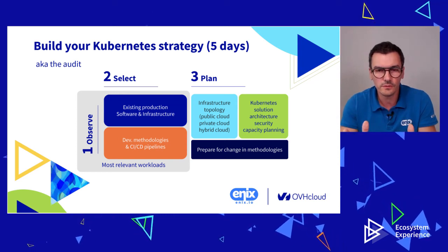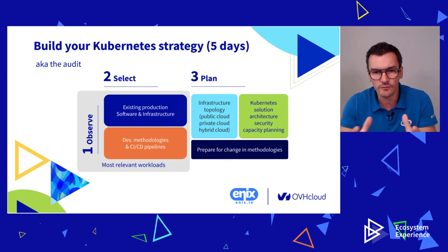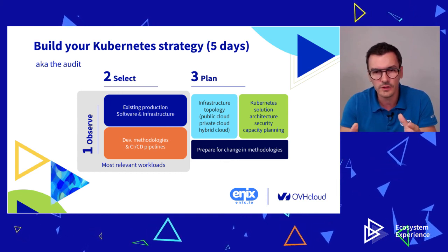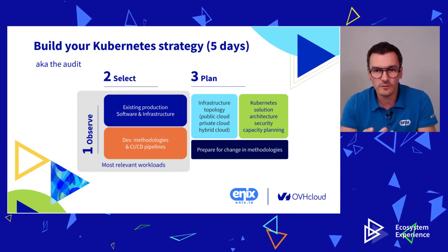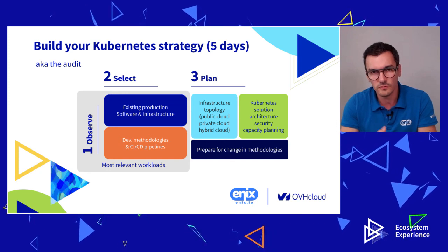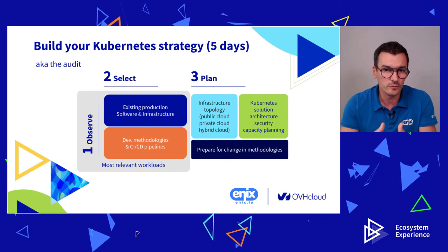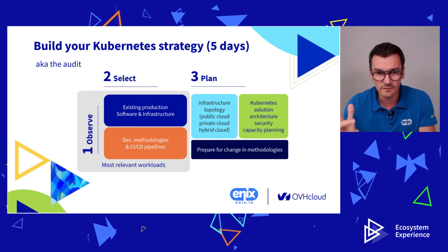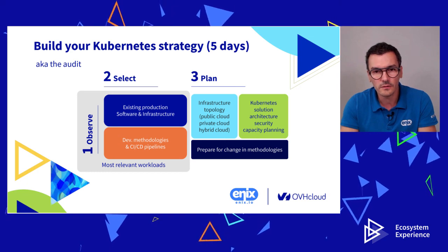The first one would be obviously the infrastructure topology. So will it be a cloud provider like OVHcloud? Would it be on-premises or would it be an hybrid cloud? The second aspect to review during this audit is the strategy in terms of Kubernetes distribution. For instance, it could be Kubernetes Vanilla, or it could be Rancher, it could be OpenShift, D2iQ. There are a bunch of them available on the market today.